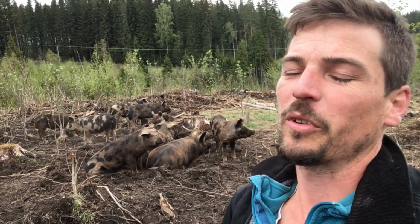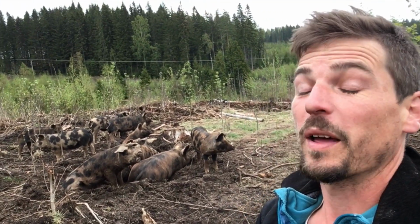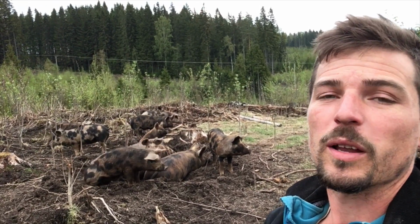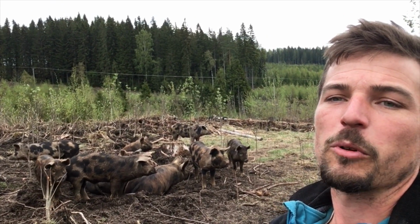So, wasn't the most successful moving of the pigs, and most of them are still here behind me in the old pen. And they're going to stay here for the night, and in the morning when they're hungrier we're going to come down again, and hopefully they'll be a bit more motivated by food and draw them across the bridge.